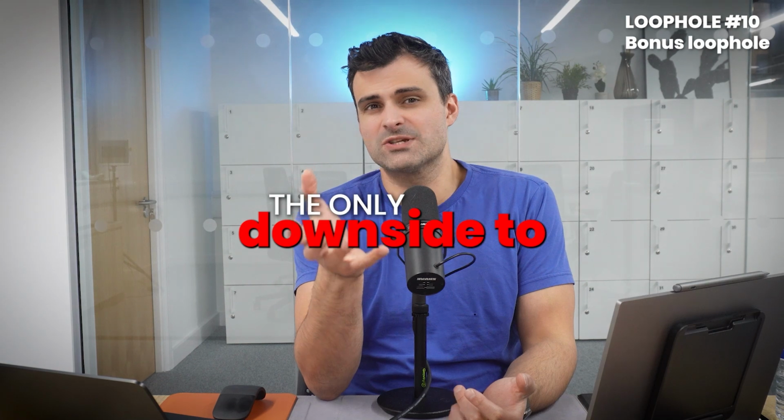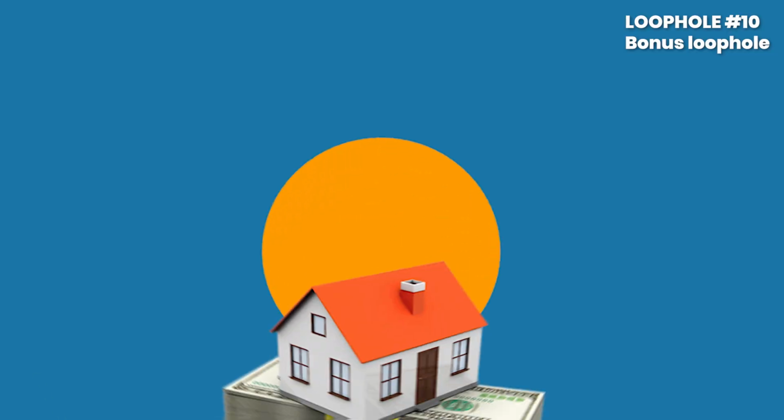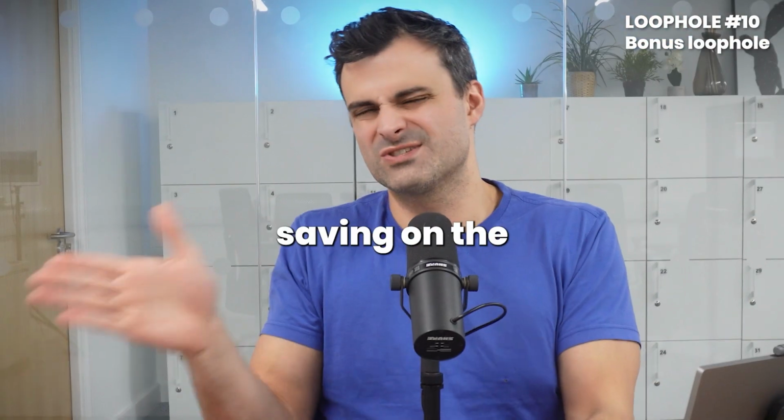Now, the only downside to think about when you're removing the value of the chattels from the contract is that a mortgage won't cover the cost of chattels. So you'll need the cash for that portion of the transaction, but then you're saving on the stamp duty.